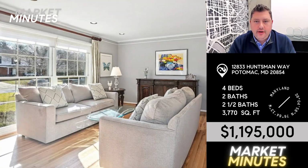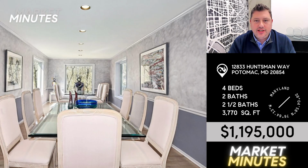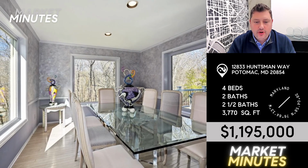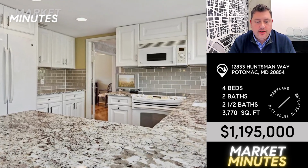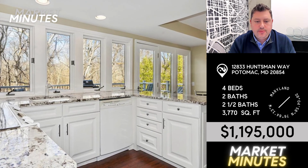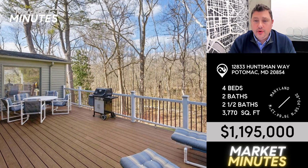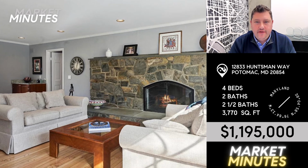Typical colonial layout on the main level, large living room. The dining room has actually been expanded out the back. So it's a long, sort of narrow dining room. Interesting addition. I've never seen that before. The kitchen on these models tend to be small, and that is the same here. Although look at all the windows on this back wall overlooking the woods. Really special. I love the deck off there. The family room on these models is also on the narrow side, but very functional.